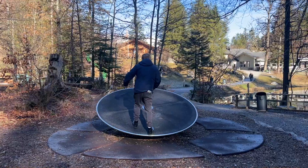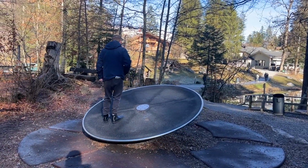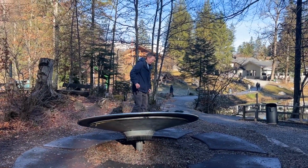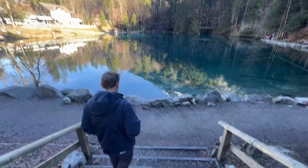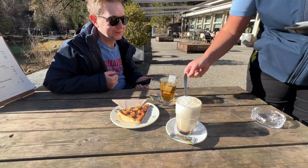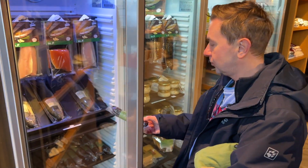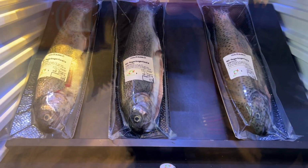This place is also very kid-friendly. What about this big kid? He's so scared of falling. I can imagine why. After exploring the whole lake, we stopped by at this cafe at the hotel. There are many kinds of organic products for sale at the entrance of the lake.